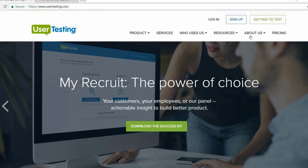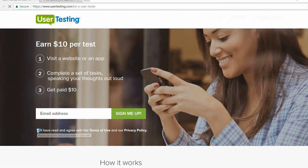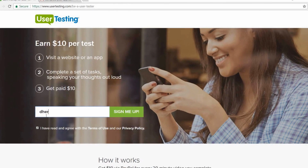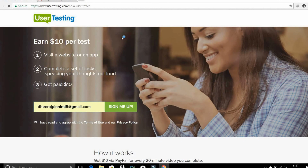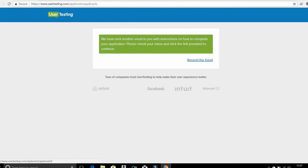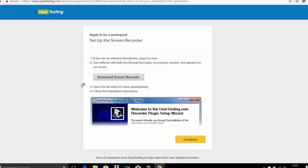Now, in the right side corner, click on this button which says Get Paid to Test. Now here, provide a valid email address because they are going to confirm it later on. So, after this, okay, I already have an account, so I'm just going to resend it. So now click on this link which they have provided.